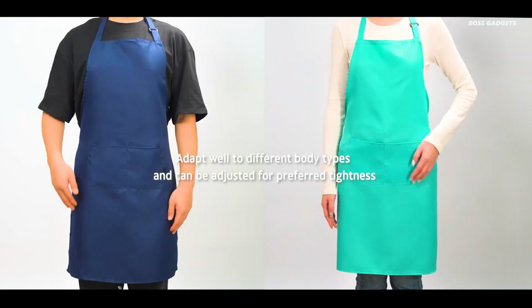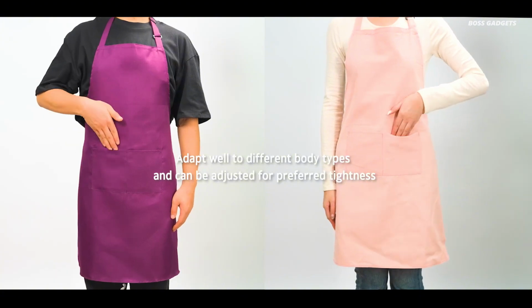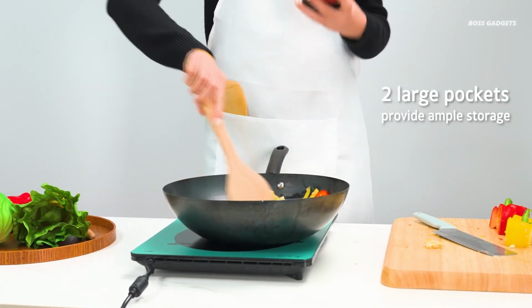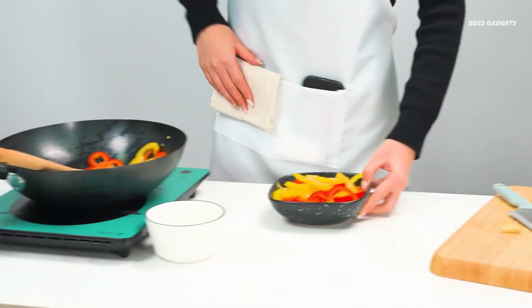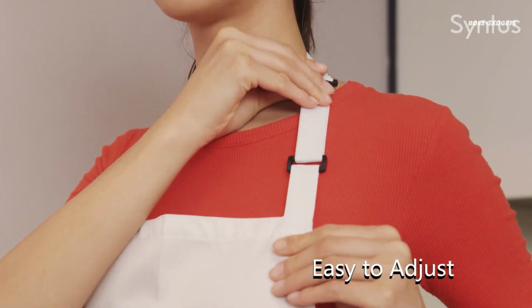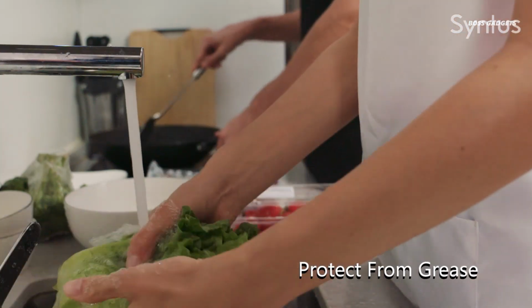Designed to fit all body types, this generously sized 26.77 x 33.07-inch apron features adjustable shoulder straps that extend from 13.5 to 24 inches, while the 35.5-inch tie straps provide a customized, secure fit. Two spacious front pockets measuring 6.2 by 5.5 inches keep essential tools, utensils, or even your smartphone within easy reach during cooking or other activities.